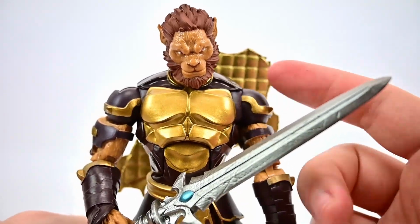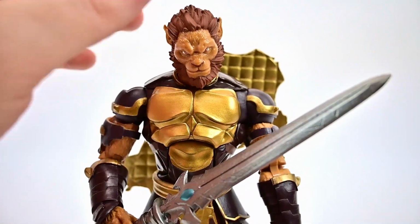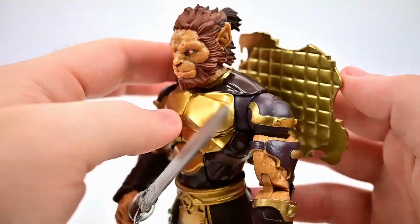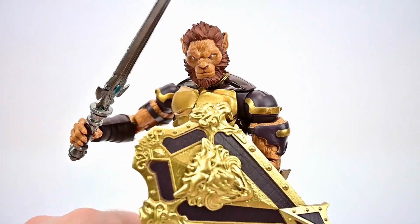Then it's a little bit awkward because you have to do one side or the other, but you just twist it to the side a little and it'd be like he's storing it on his back. But let's go and just put this in his hand. And so there he's got the shield and the sword now ready for combat, and that looks pretty cool.